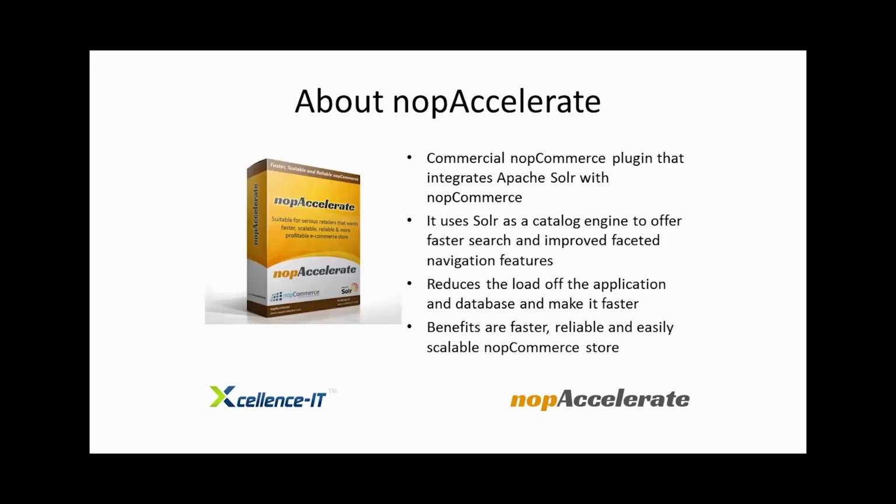nopAccelerate is a commercial nopCommerce plugin that integrates Apache Solr with nopCommerce. Solr is a highly scalable, document-oriented, blazing fast NoSQL search platform that is built on top of Lucene. It is distributed, fault-tolerant, and supports optimistic concurrency. nopAccelerate uses Solr as a catalog engine that is used to offer a faster search and faceted navigation experience on top of nopCommerce, along with many other features.